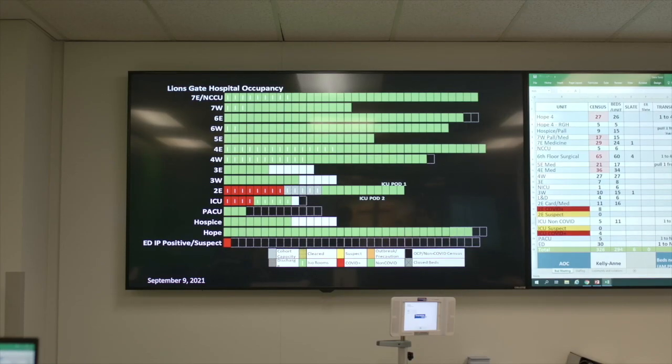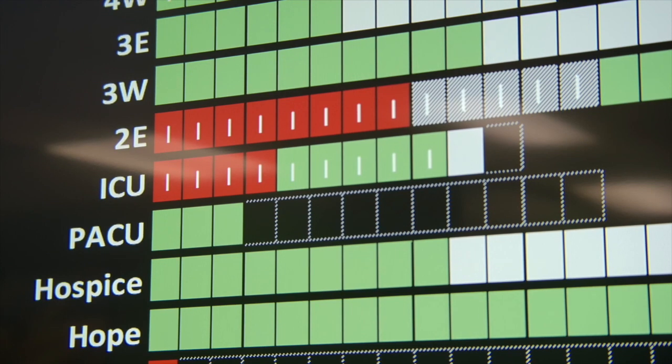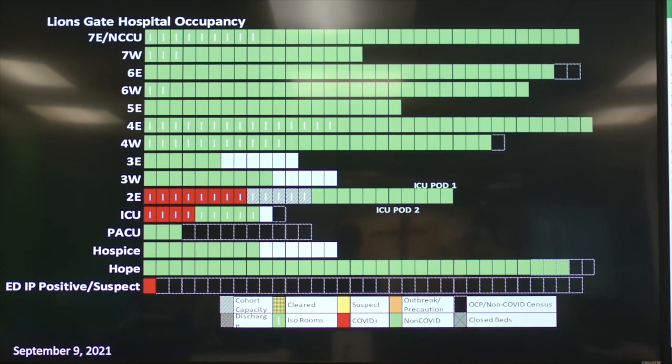On the first screen, we have a snapshot of the hospital. The different colors are patients, and that gives us a snapshot picture of the hospital where we can see how full the hospital is, how many empty beds we have, the status of COVID patients, and our critical care capacity. And it's just a snapshot that anybody can walk in and look at and see what the hospital is doing on any given day.